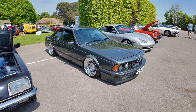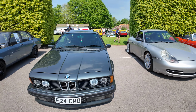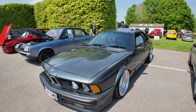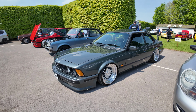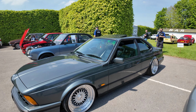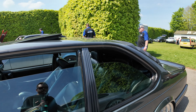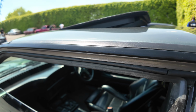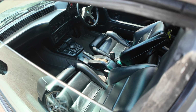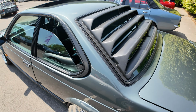So this is something very much up my street. E24 635 CSi Highline, late model, in the grey. Looks like it's had a repaint or very good detail because it's in real nice condition. I believe this car has actually come from the Isle of Wight, if it's the car I'm thinking about that I've seen on Insta. Super nice, and of course, running a set of stepped up BBS RSs, chromed out to finish off the look. Check out inside, see the Airlift controller in there. Yeah, this is tidy. Oh, check that out on the rear screen. Not seen one of those in a while on an E24.